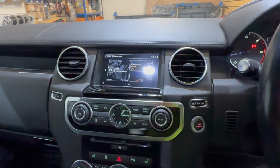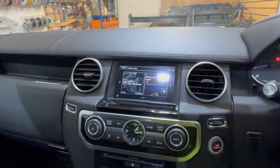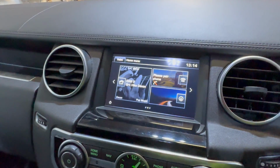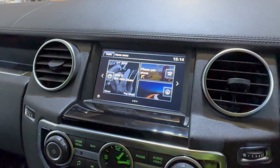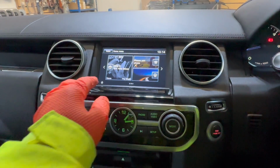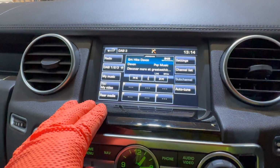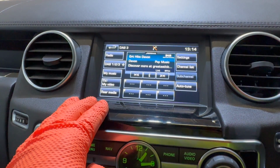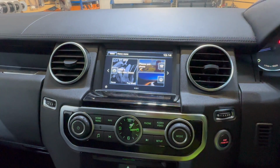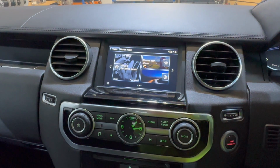So that's the entertainment system there. As you can see, let's just get in properly. So that's the Bosch system on this Disco. It's all right. It's touch screen. It's got all the toys, but it's a bit out of date. Anyway, so we've added Apple CarPlay because this customer is an Apple user.